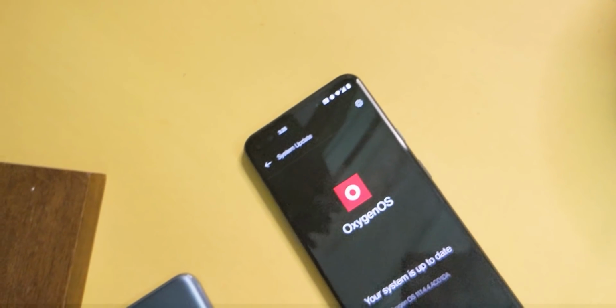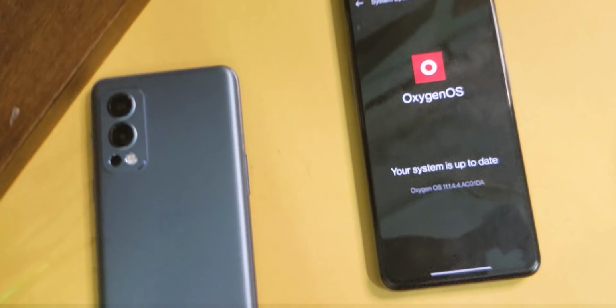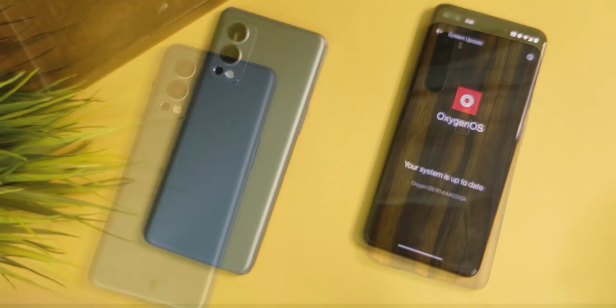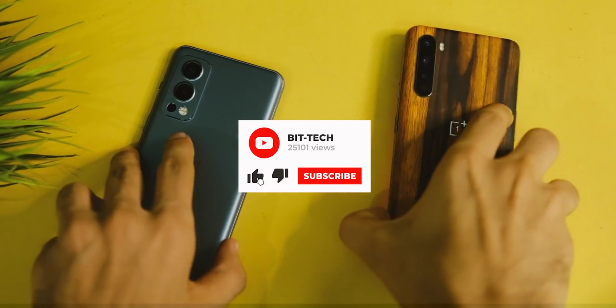So let's find out all that has changed with this new Oneplus Nord 2 and have an in-depth comparison with the Nord 1, keeping all things aside like no base variant availability at launch, among other stuff.